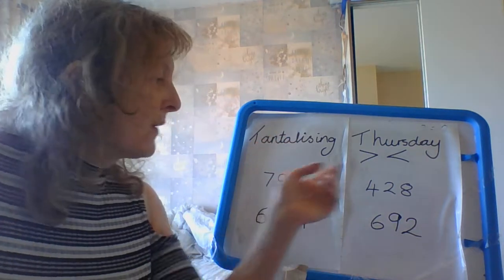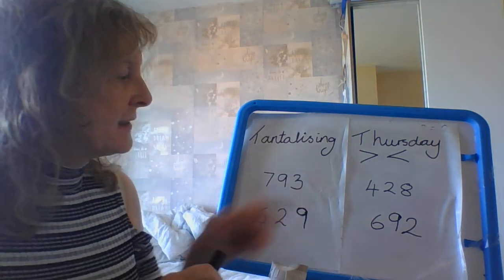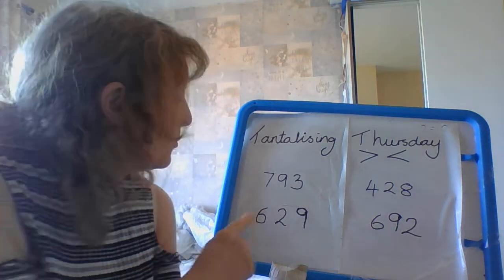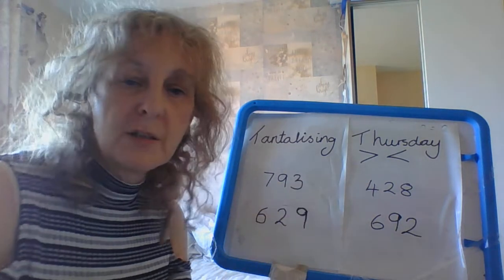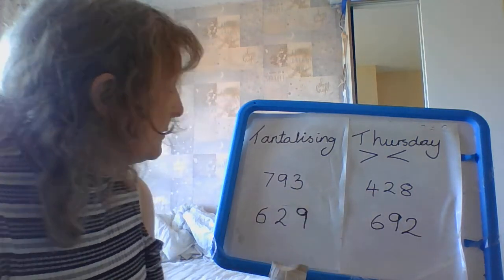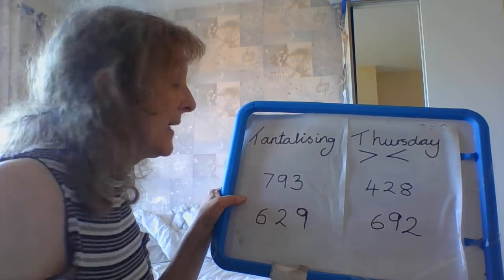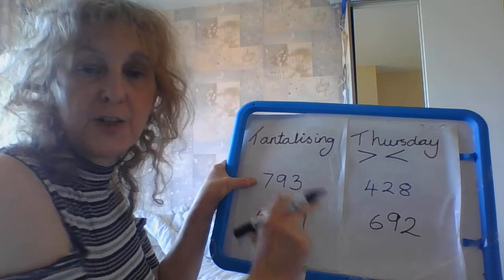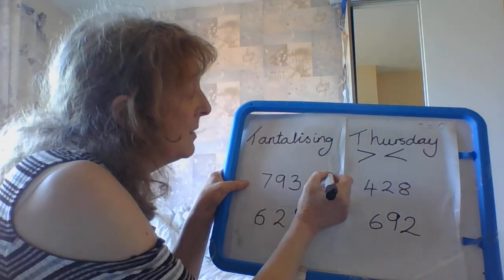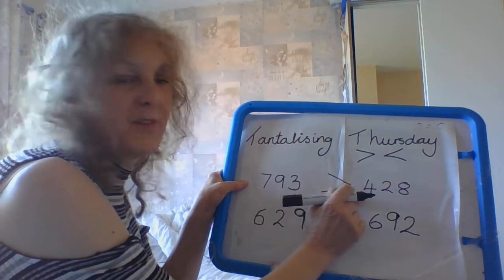Well, they are more than or less than, which I'm sure some of you already know. So that's the more than and the less than sign. So I've used the numbers that we found yesterday, the odds and the even numbers. If we look at those two numbers I put side by side, we've got 793 and 428. If I look at the hundreds first, I know that this is definitely the biggest number. So my more than sign would go there. That one is more than that one.